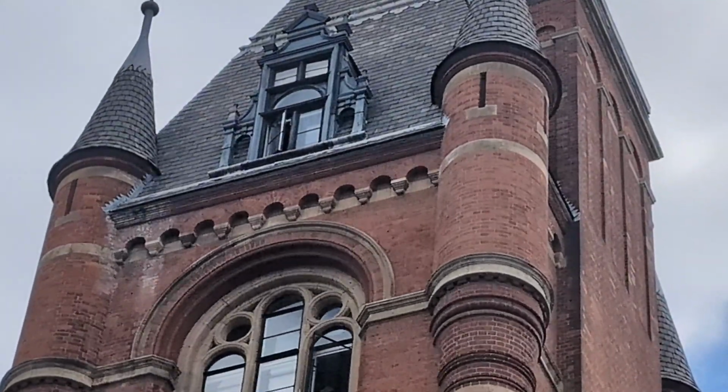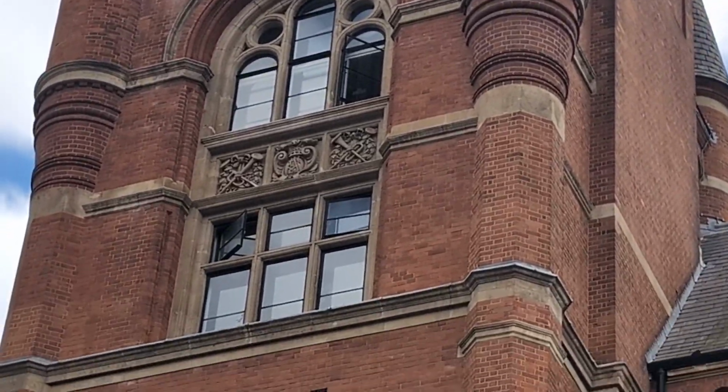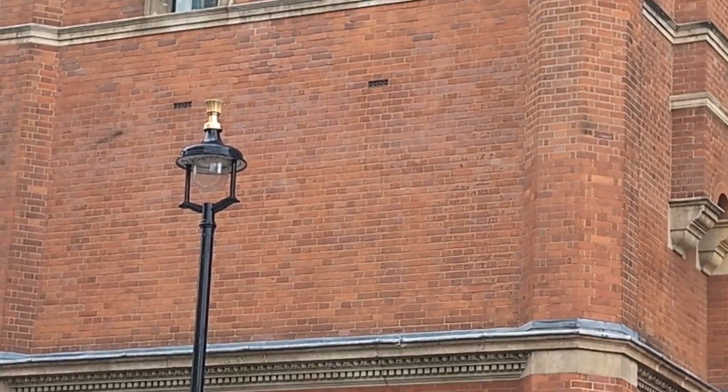Once more back to Imperial College, you can see the top window there. And again, all these windows would be cast. These aren't carved. They'd be cast and put into place. There's a different type of triangle there.